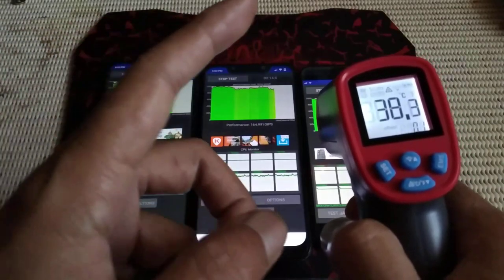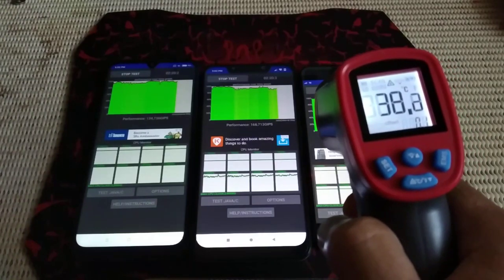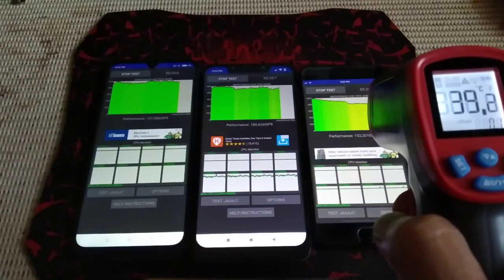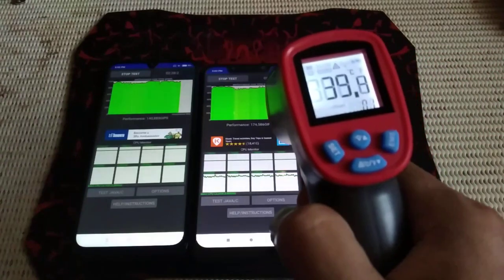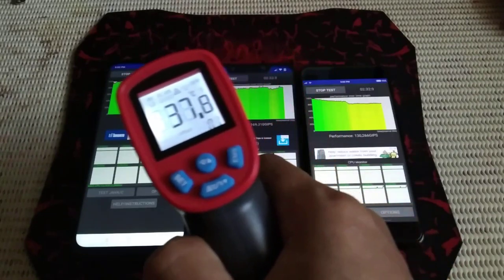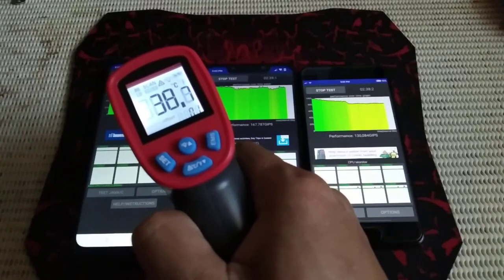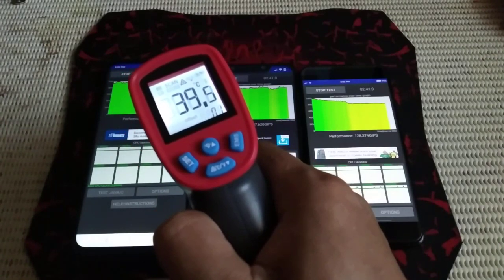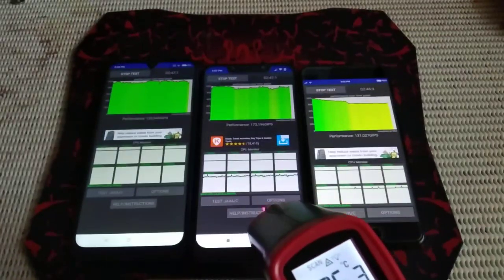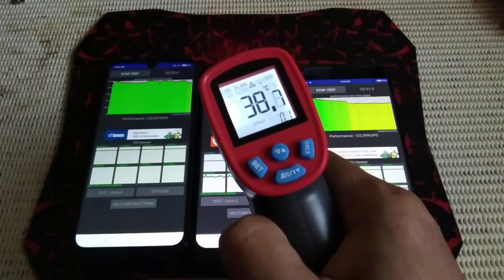Actually, I don't trust this thing. The reading are not directly at the CPU. It's the ambient temperature surrounding it. 39. Somewhere. This is a 5-minute test.